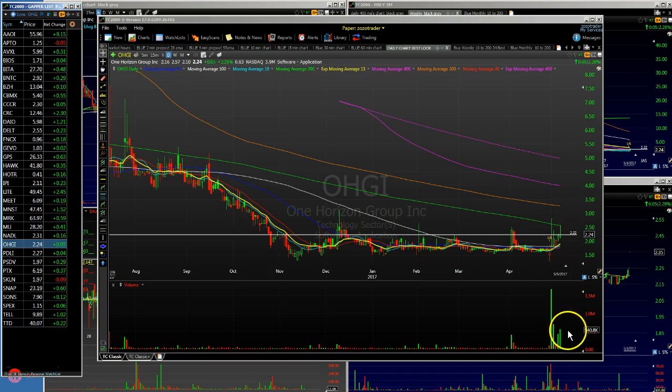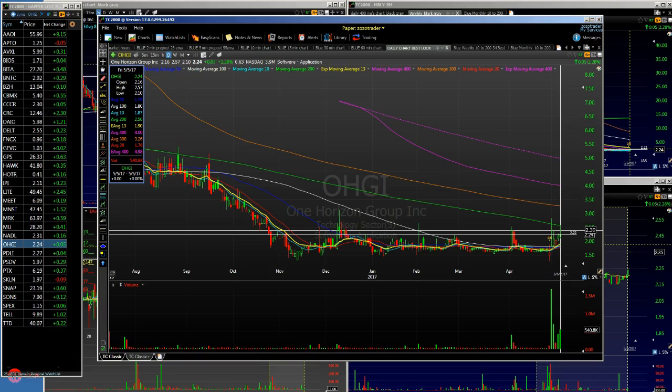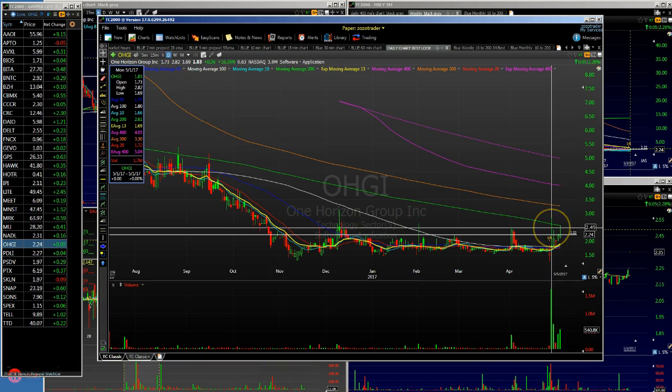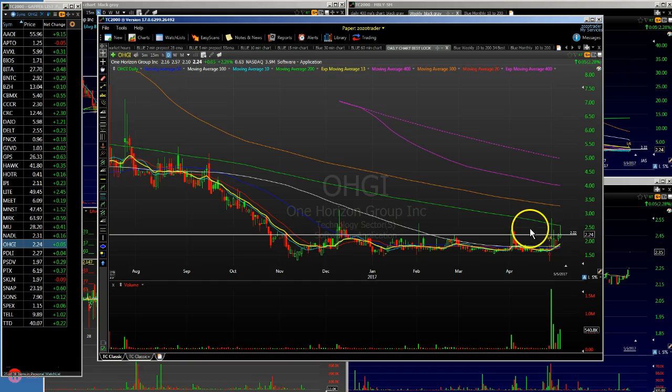OHGI popped on Friday. Thin volume here, but interesting if it can get back over this 250 spot and back over the 200 SMA, which has been resistance. This green line back here, it held it here, and then here, and also on Friday. Let's make sure this high on Friday was 257. So keep an eye if this can get over 260, but then you would have to clear that 282.